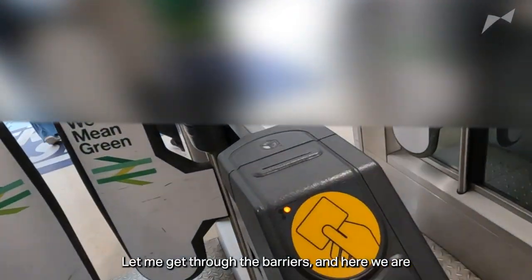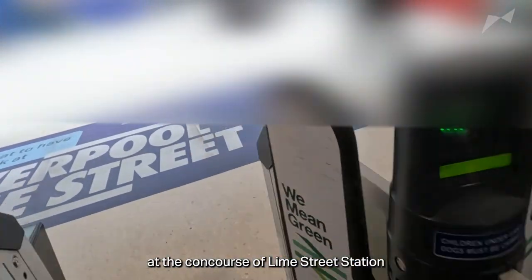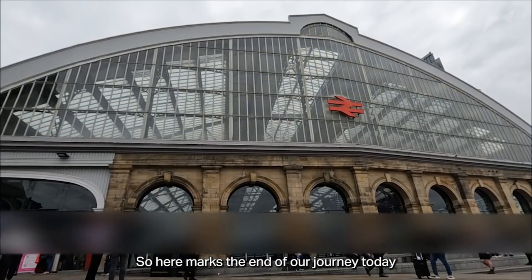Let me get through the barriers, and here we are at the concourse of Lime Street Station. So here marks the end of our journey today.